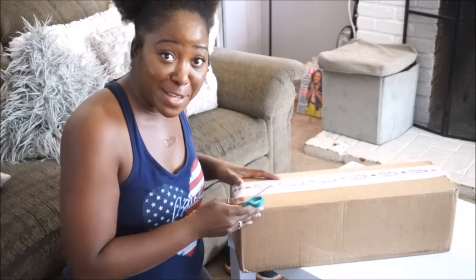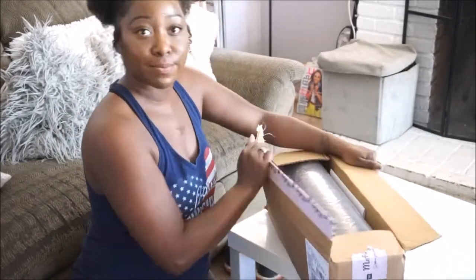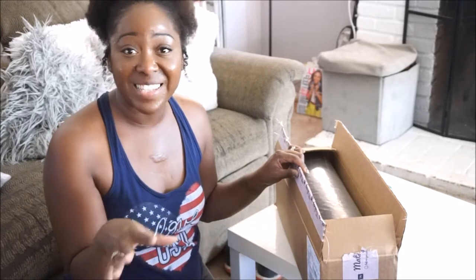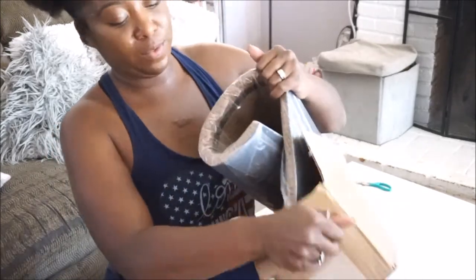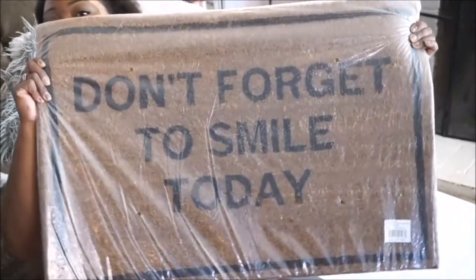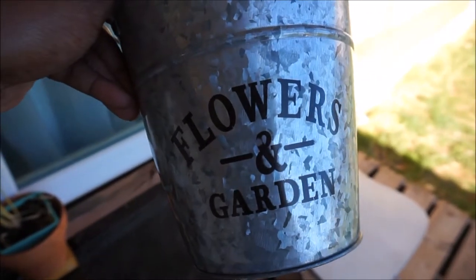All right, let's see what we got here. So the cool thing about this company is you can pick any kind of saying that you want to go on your doormats, and they have a ton of different ones. So I picked up these little galvanized tins. And they had these smaller ones, so I got two of these.